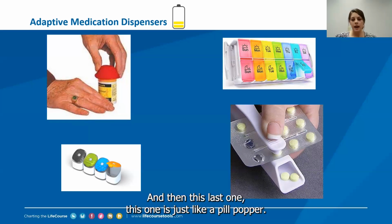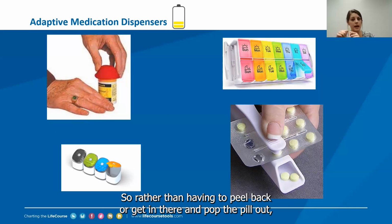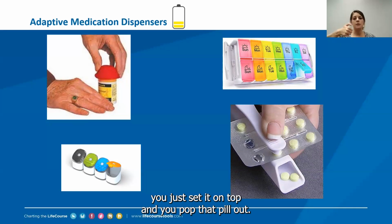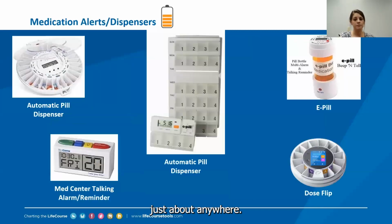And then this last one is just a pill popper. You just set it on there. So rather than having to peel back or get in there and pop the pill out, you just set it on top and you pop that pill out. Again, it's very generic. I know Scout has 3D printed some of those here for us, so I'm sure you can find those just about anywhere.